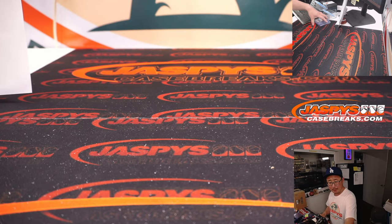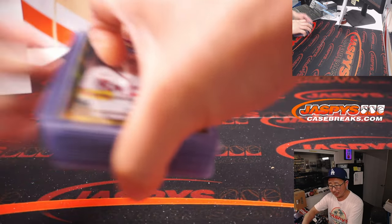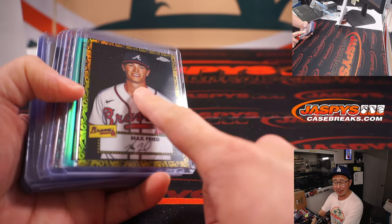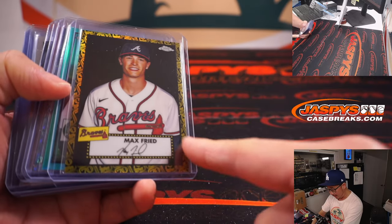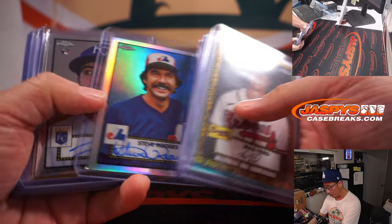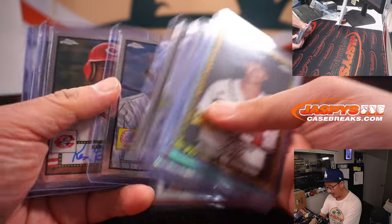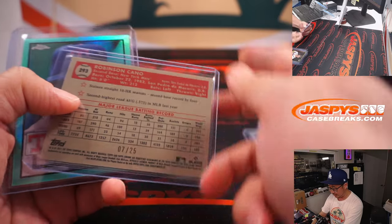That was actually pretty fun. 22, I didn't know what to expect. It was the Platinum Anniversary release, a brand new release, 2021 Topps Chrome Baseball Platinum Anniversary, this was Pick Your Team 1. We got more in the store. Check it out. I like the parallels, they're pretty nice. The 1952 design is also really sharp. Some nice old-school autographs. Rookie autographs, vet autographs, retired player autographs, some fun parallels here too.